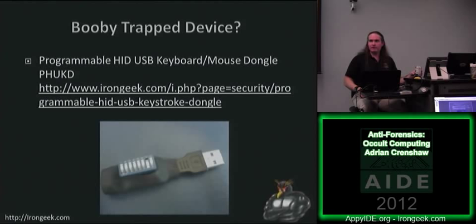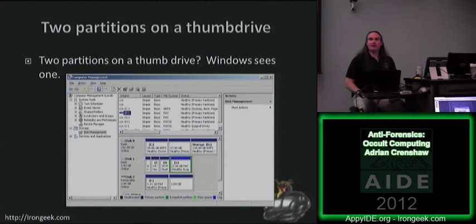And you can make these simple scriptable plugins that you plug in, it acts as a keyboard and mouse, and starts doing stuff on the computer whenever someone inserts it. Those will also bypass any USB U3 protection. U3 protection doesn't apply since it's not a U3 thumb drive. It's actually acting as a keyboard as opposed to acting as something on a virtual CD-ROM that it tries to load off of.